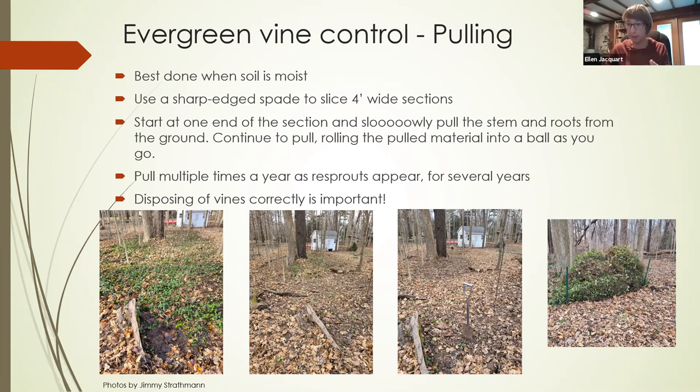One technique that I particularly like is to use a sharp-edged spade, like is shown in this picture here, and cut a section. So when you start at one end of the section and you start pulling slowly so that the roots release from the soil without breaking, you sort of ball it up and keep pulling. And the edges that you cut with a spade, you're not having to continually break those pieces or go off over there and try to pull that vine. These vines can easily be 20 feet long. So it helps to have a section to work within.